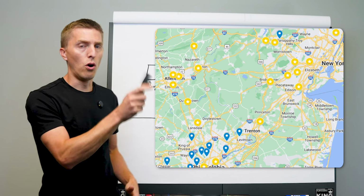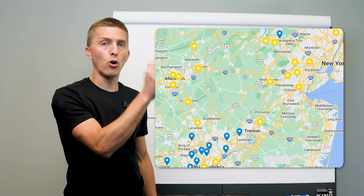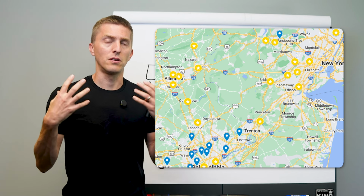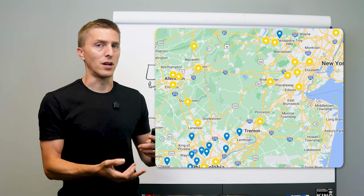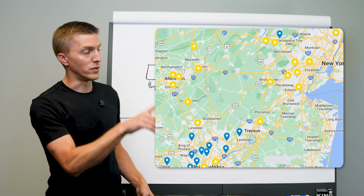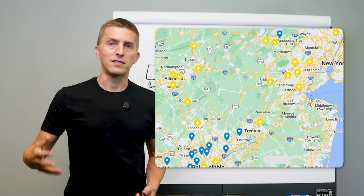This is a map of all of our franchise locations. In this business, we operate automotive repair shops. All the gold stars that you see are shops that we've acquired using seller financing, and the blue pins are ones that we paid cash, got a bank loan, or started from scratch. As you can see, more than 2/3 of our company, we've used seller financing to acquire.